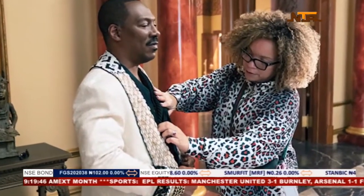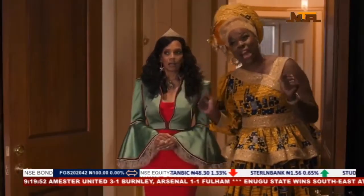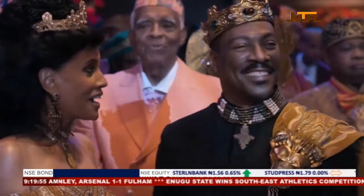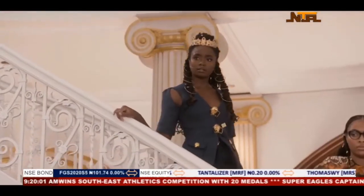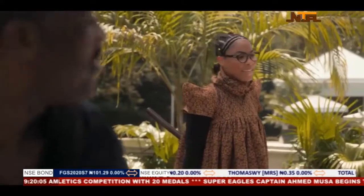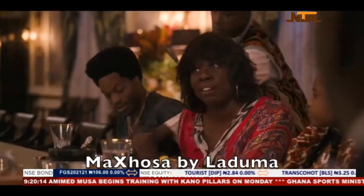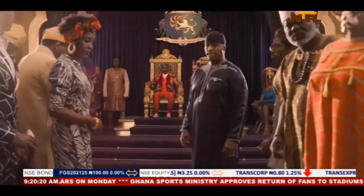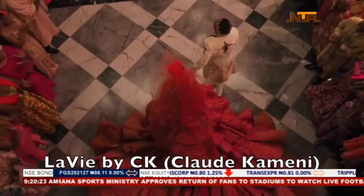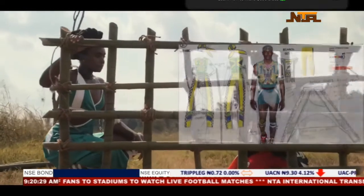Drawn from Carter's incredible imagination and the 39 fashion designers from around the globe who collaborated on the film's 800-plus costumes, Carter incorporated African techniques for mask making and beadwork, in addition to custom designing and building countless costumes for the film. She collaborated with 39 independent designers, including South African designers Palese Mokubong of the label Mancho and Ladumo Onkolo of the label Mahosa, Lagos-based House of Diola, Nigerian designer Ikire Jones, Ghanaian designer Mimi Plange, Claude Kemeni from Cameroon, Ivory Coast's Loza Maliombo, and a host of others, shining a light on the continent's fashion scene.